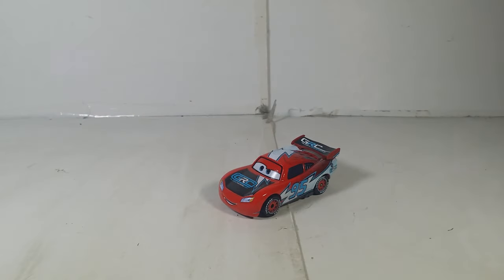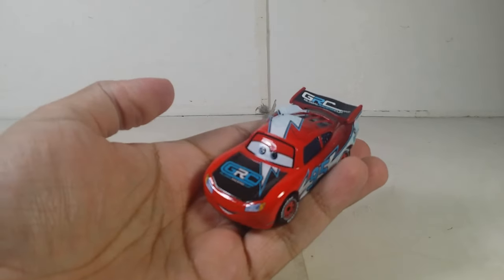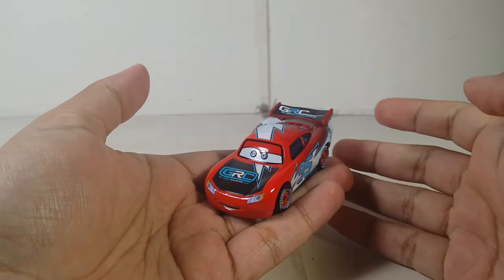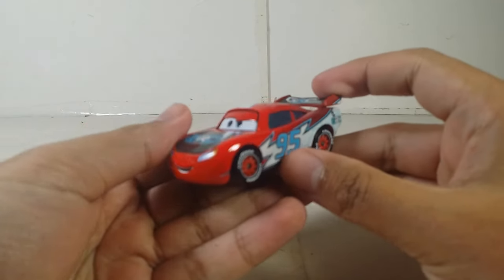So let's put that McQueen out of the way. Here it is, the GRC Lightning McQueen. Now there are only two options to get this McQueen. You can buy the two-pack or the single pack. For me, I got it in the two-pack.